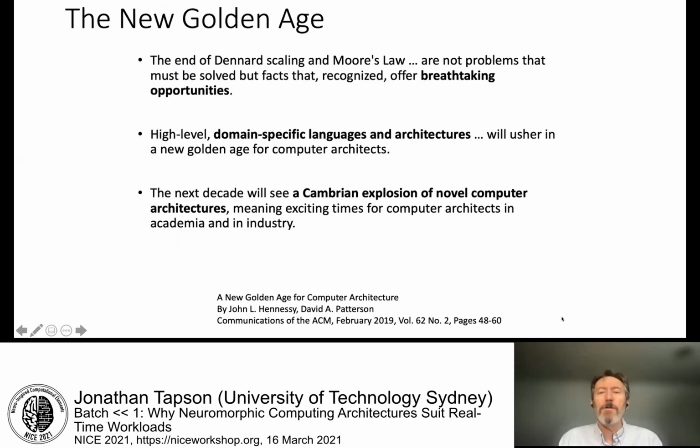But they came to a great conclusion. They said, this is a breathtaking opportunity. We'll have high-level domain-specific languages and architectures that will be fantastic, and we're going to see a Cambrian explosion of novel computer architectures, because as that general-purpose computing paradigm runs to an end, we have to get custom. And what I want to focus on here is that they said domain-specific, and it was not accidental. It basically says any thought of a general-purpose computational framework is no longer particularly appropriate.